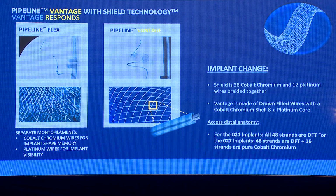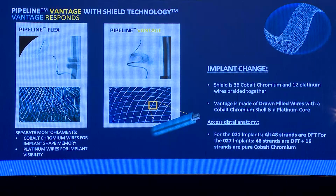One of the biggest changes, if you compare Pipeline Flex with Vantage, is the wires. The wires are made with the DFT technique, the drawn-filled tube technique, in which the wire has an outer layer made with cobalt chromium in order to bring the strength, and inside has a core of platinum in order to bring the visualization. The platform of 0.027 is made with 48 wires with this technology. The remaining wires are made just with cobalt chromium, and the low profile stent, the 021 pipeline, is made with 48 wires, all with the drawn-filled tube technology.